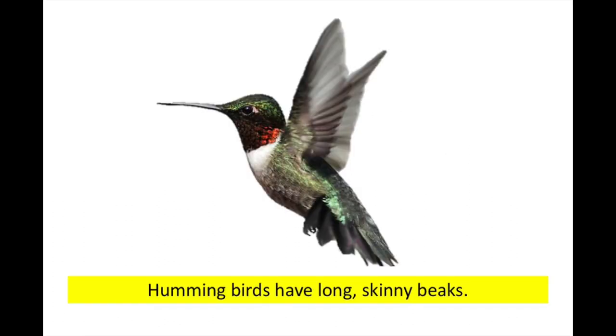Hummingbirds have long skinny beaks that help them drink nectar deep inside the flowers. This special adaptation plus its ability to hover over flowers make the hummingbird very specialized, since it can use a food source that most other birds cannot get to. It does not need to compete with other birds for food.